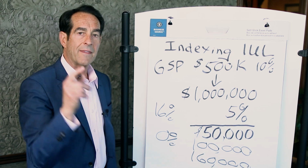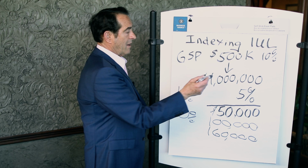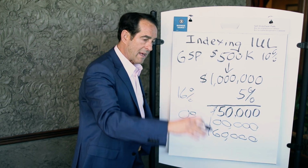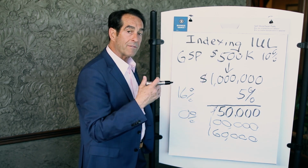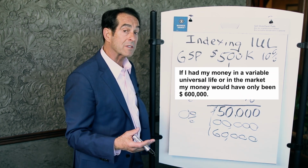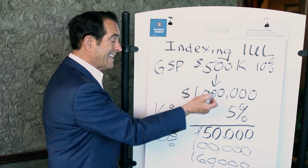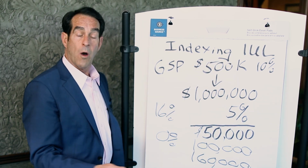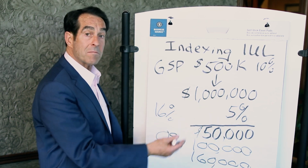If I guessed wrong and there was a terrorist attack in 2012, my $1 million still would have been worth $1 million. If a 2001 type of experience happened, when the World Trade Centers went down and in 3 years the economy went down 40%, if I had my money in a variable universal life or in the market, my $1 million would have only been worth $600,000. That's what happened in 2008. In 2008, I did not lose a dime of my money in there. I did not make anything. Zero was my hero because I didn't lose. I didn't make anything, but I didn't lose.